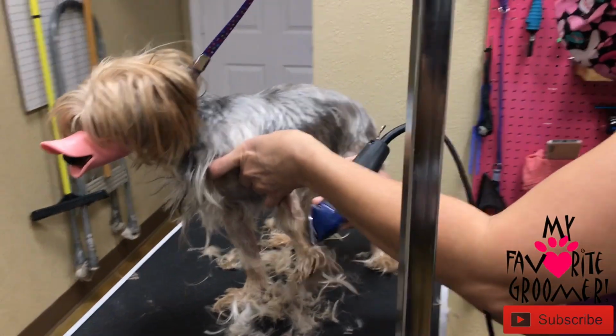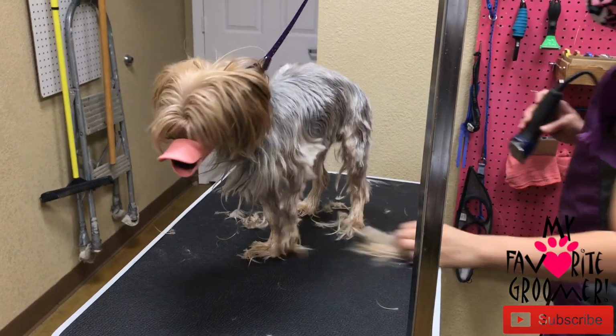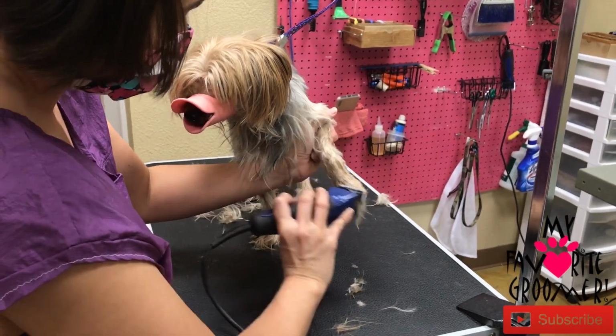So because there's no other animals in here right now, he has a private appointment. That might be why he is not flipping out. Sometimes just changing the environment does a whole lot. Let me see.